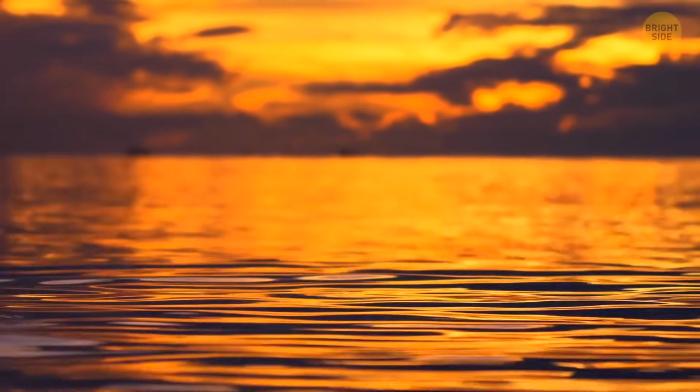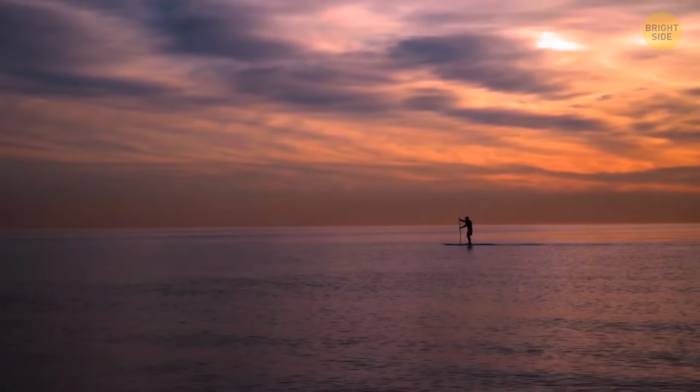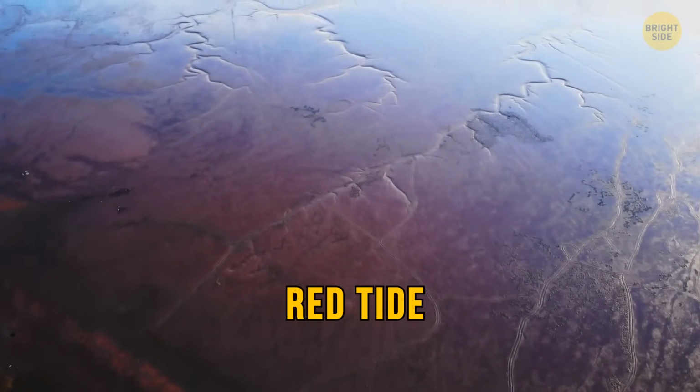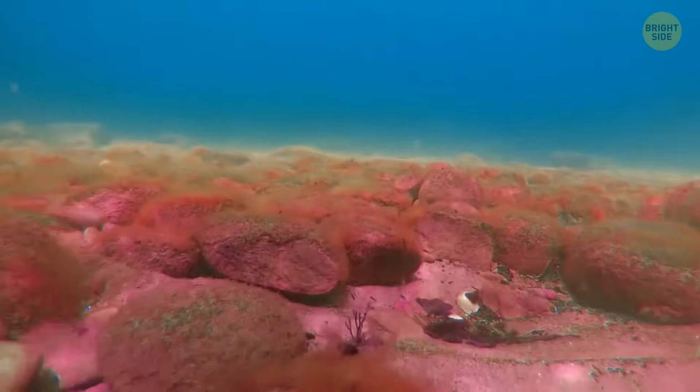Red sky at night, sailor's delight. Red sky in the morning, sailor's warning. No one said anything about a red tide, though. The red tide is a toxic algal bloom that rises up from the seafloor after particularly bad storms.